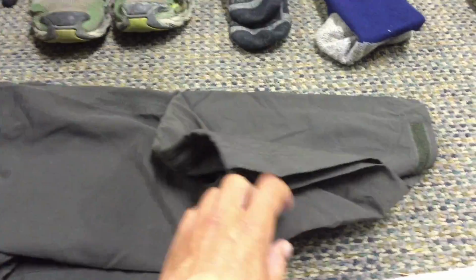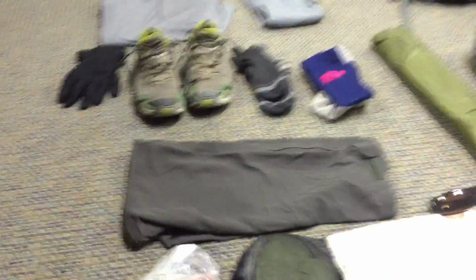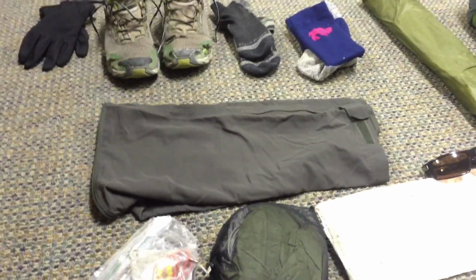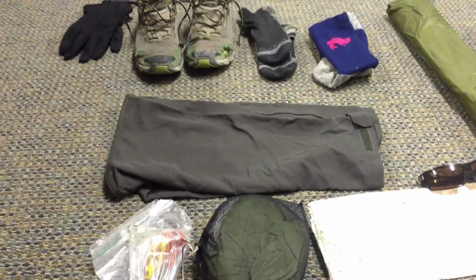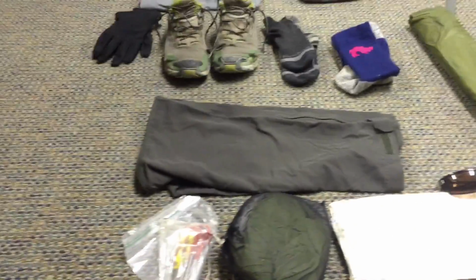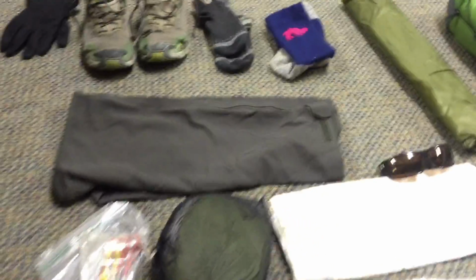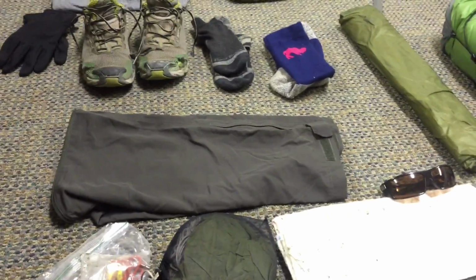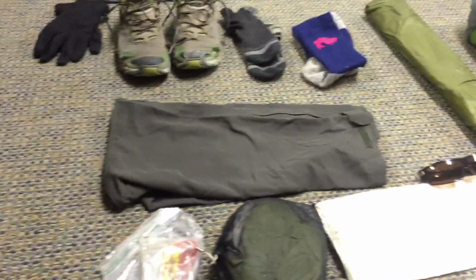Down here I have a new addition as of Du Bois, Wyoming, and that is zip-off pants. My legs have been getting super cold during the afternoons and mornings with these cold snaps we've had lately, so I decided I would finally give pants a try on this trail. And the mosquitoes have been getting kind of bad in the morning and at night, so it's kind of nice to keep those off as long as I can.